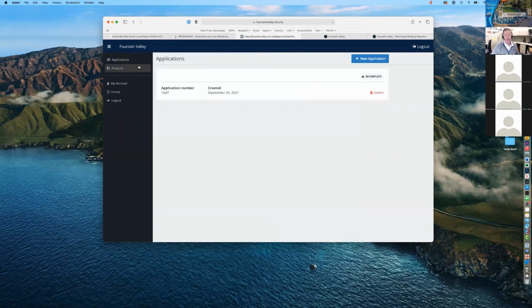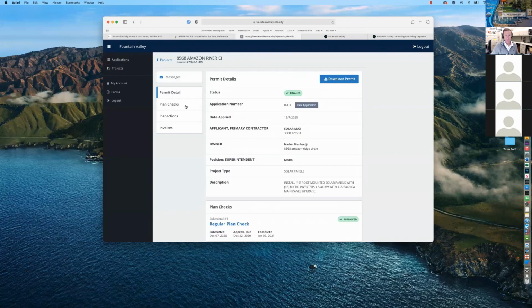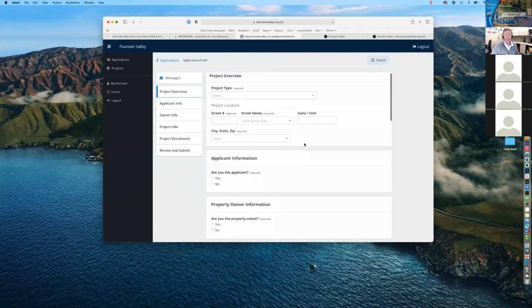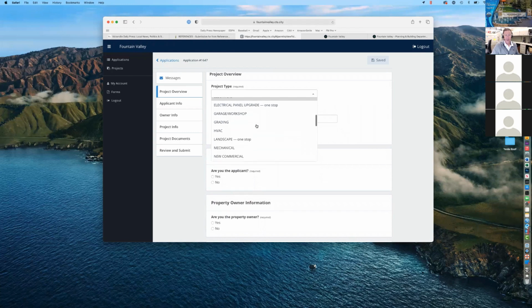That was on the projects, on this Amazon River project here. I'm gonna click over to applications, and this is my incomplete application. This is essentially an application that would be filled out over the counter, right? It just mirrors. They can submit any kind of plan online, right? So new commercial, new multifamily, anything. So a lot of this is related to building and planning.